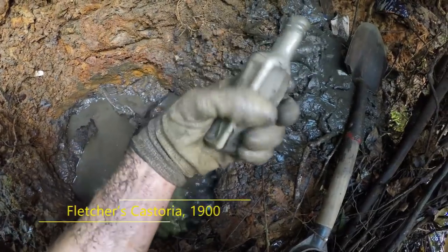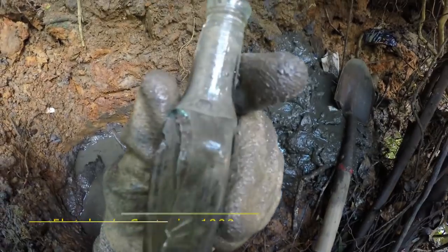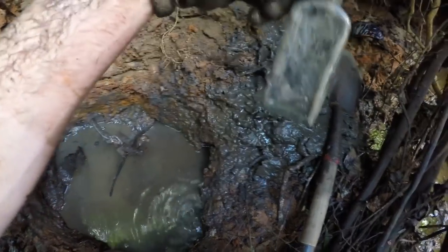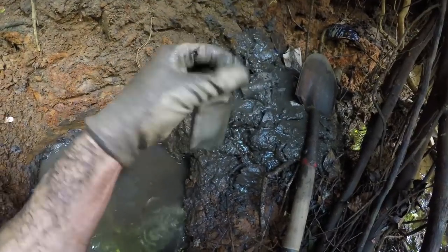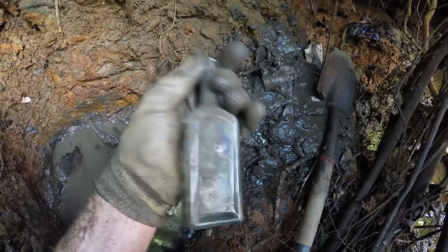So this was a Castoria, another pretty common bottle. Yeah, broken right there, definitely have it. But machine made as well, so I think I need to get a little deeper than I am now, but I'm fine with finding bottles right now. Got this, been a little dry recently. But yeah, sad it's broken, but it's not too bad because I have plenty of these.